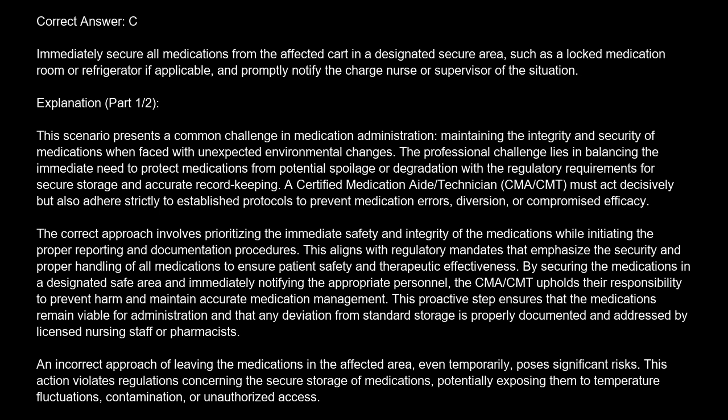The correct approach involves prioritizing the immediate safety and integrity of the medications, while initiating the proper reporting and documentation procedures. This aligns with regulatory mandates that emphasize the security and proper handling of all medications to ensure patient safety and therapeutic effectiveness. By securing the medications in a designated safe area and immediately notifying the appropriate personnel, the CMA/CMT upholds their responsibility to prevent harm and maintain accurate medication management. This proactive step ensures that the medications remain viable for administration and that any deviation from standard storage is properly documented and addressed by licensed nursing staff or pharmacists.